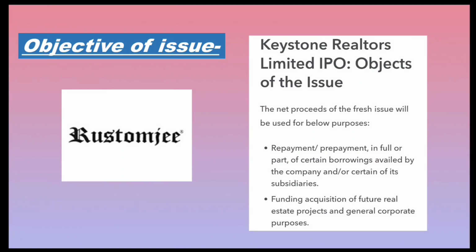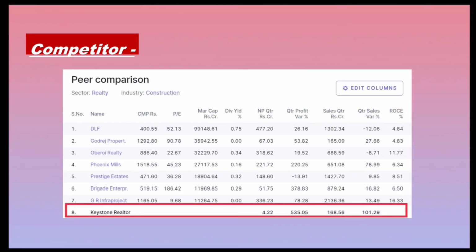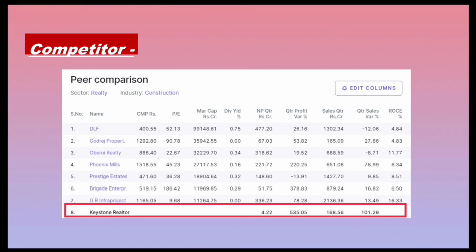Now let's have a look at the competitors in the same sector. The main competitor of this company will be DLF, which is mainly situated near Mumbai, Delhi and many more cities. The second one is Godrej Properties and the third one is OB Realty. So you can just pause the video and watch all the company names carefully with all the fundamental key highlights of the companies.